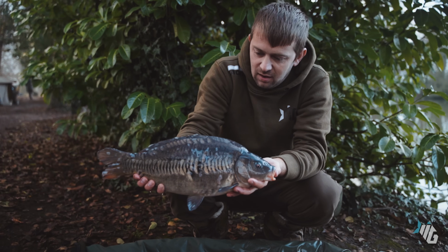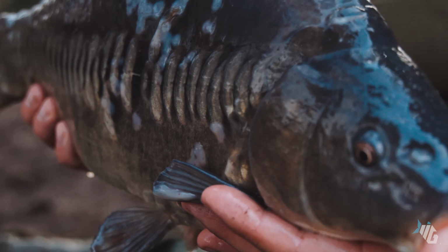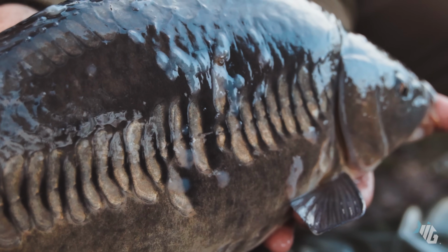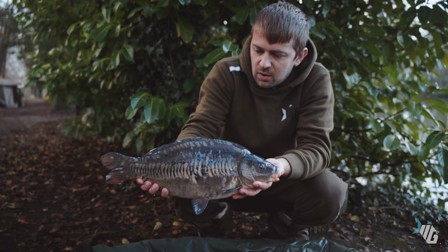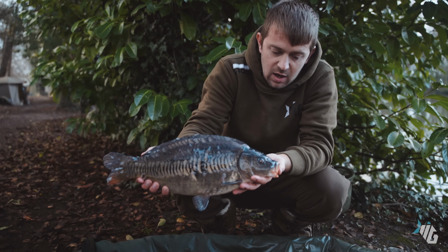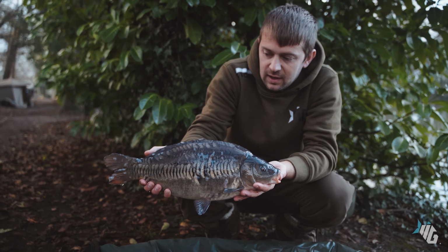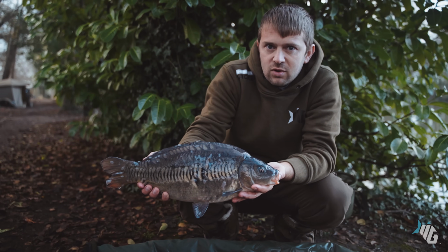So we've just had this lovely little dark mirror. It's just come off the rod we've just redone, the one we lost one on. The small little tweak, dropping the lead, seemed to have worked. It was absolutely nailed in the bottom lip as well. So yeah, hopefully now get the rod back out and we'll try for another one.